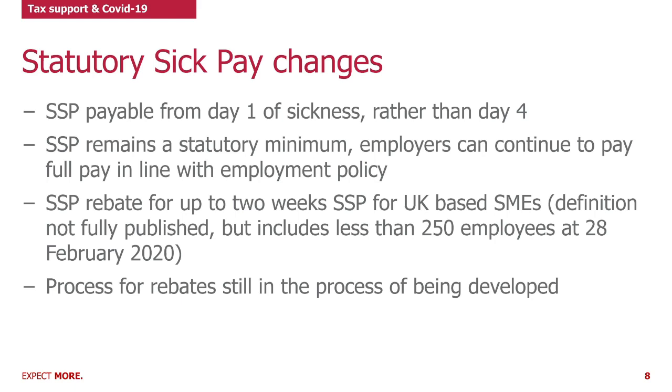The statutory sick pay changes, which, as I say, were the first changes that were actually announced: SSP will be payable from day 1 of sickness rather than day 4. This, I believe, was to encourage employees who should be self-isolating to self-isolate as quickly as possible. SSP does remain a statutory minimum, so employers can continue to pay full pay in line with their employment policy.